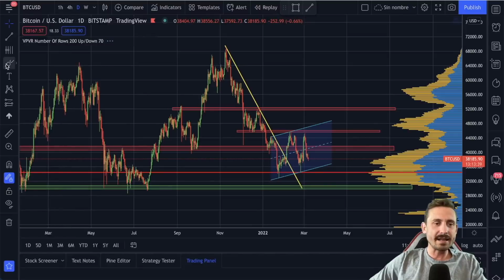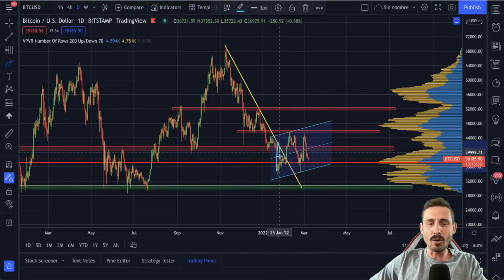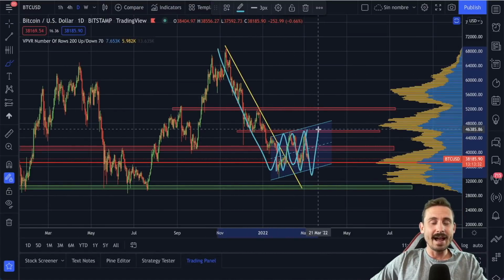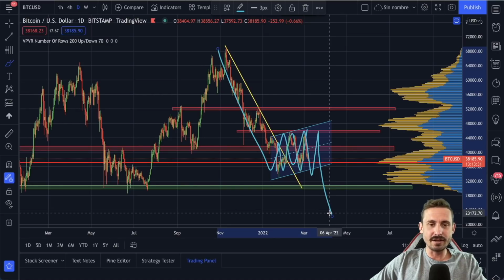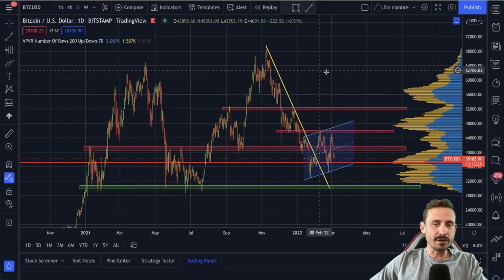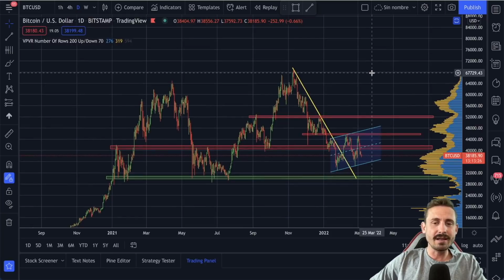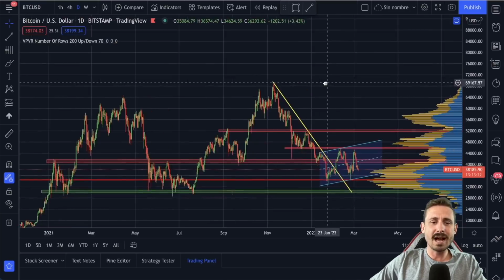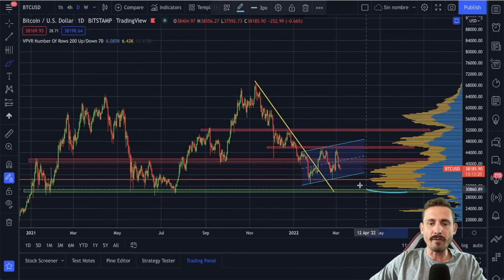Now let's zoom out here on the daily. Now you might think that this over here, this small ascending channel, is just a big, massive bear flag, and we are going to break support and continue to the downside. This is very much possible, but what I want to show you is that this area here, looking at the VPVR, has a huge amount of volume.